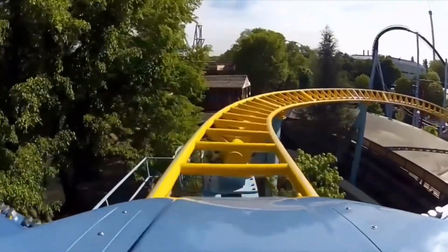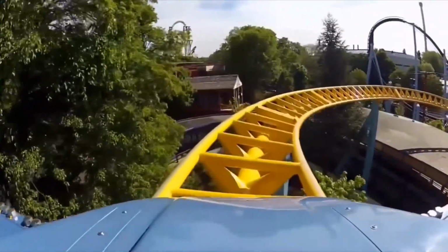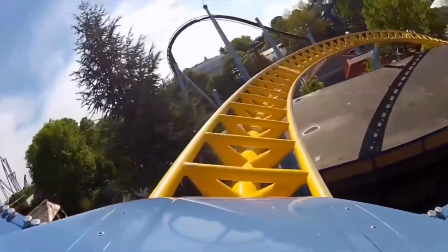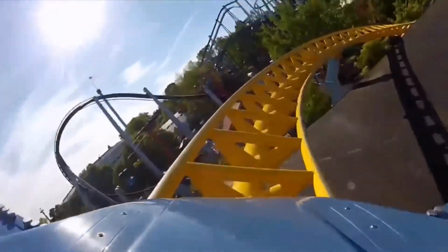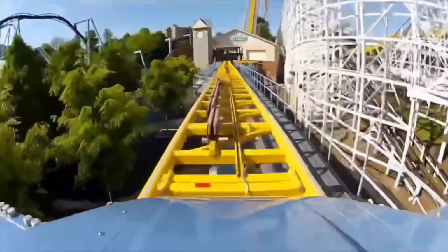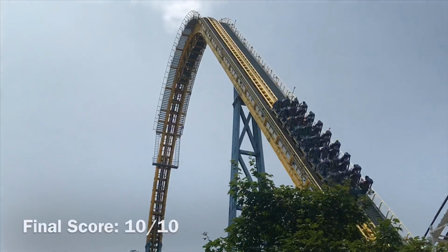Even when I was holding on for dear life on my first ride in that back left wing seat, there was nothing I could do. Just the sheer nature of this coaster took me. I really wish that there were more coasters like this out there. So for its final score, this thing's getting an obvious 10 out of 10 for me.